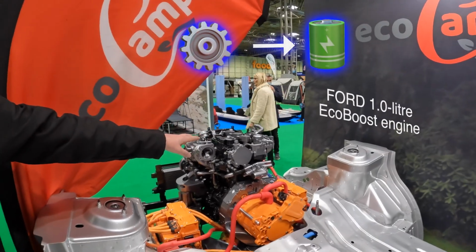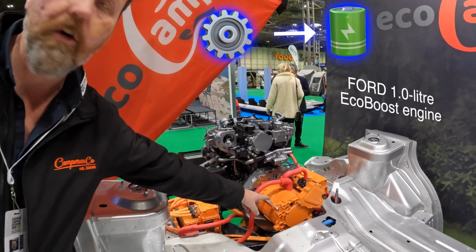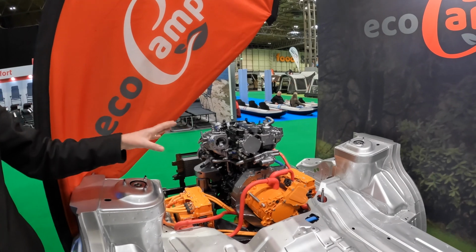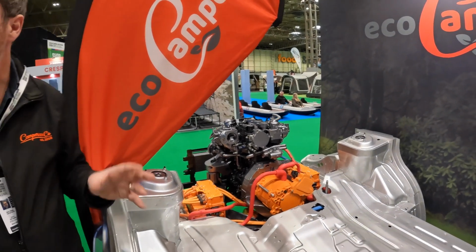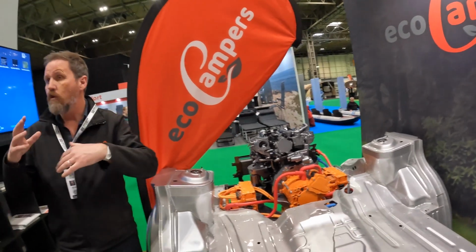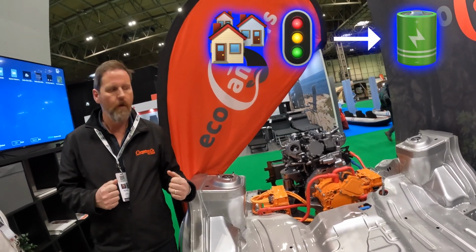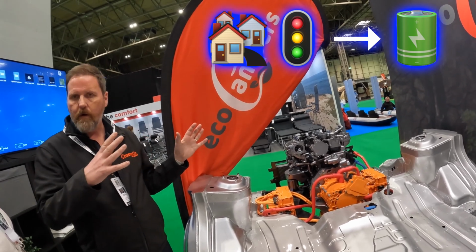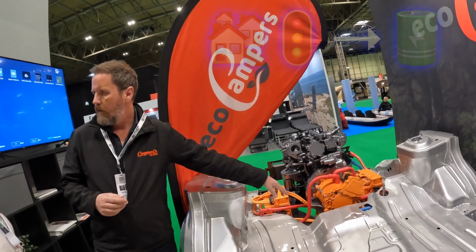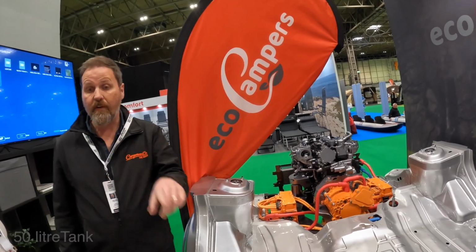This is Ford's 1 litre EcoBoost engine, so it's a really efficient, low emissions petrol engine. And all it's connected to is that big orange thing there, which is just a big giant generator. There's two ways that this creates energy. One is every time it brakes, so it's got regenerative braking. So in and about town, when you're driving purely in hybrid mode, it's very efficient because every time you slow down, it recaptures the energy. When you get more on the open road, you need more energy, so this is just charging the battery. Okay. So typically when you fill up, how much fuel are you going to be putting in? It's a 50 litre tank.